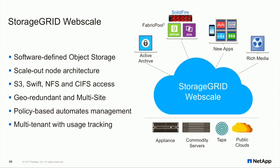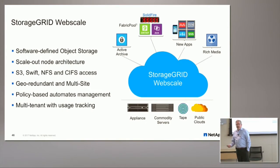So StorageGRID Webscale, this is the high-level slide. Then we're going to dive into the architecture and go into a lot of this in more detail. It's a software-defined object store, meaning you can deploy this as software in a VMware environment, an OpenStack environment, coming very soon in Docker containers. It can also be deployed in a purpose-built appliance based on our E-Series product line. We'll talk a little bit more about that. It also can be deployed on non-NetApp storage, under any of those software-defined modes.